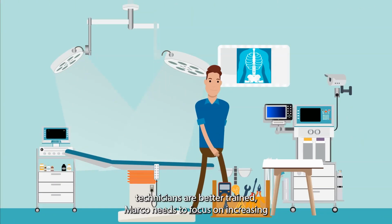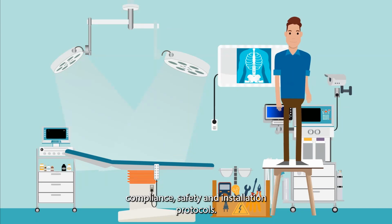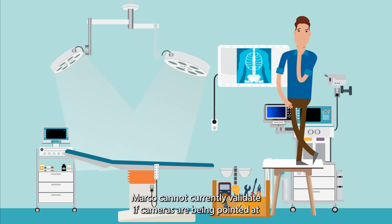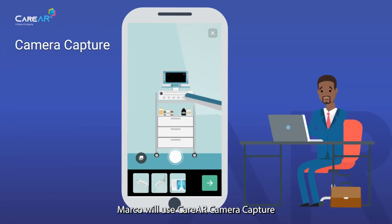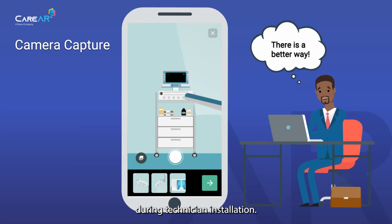Now that third-party technicians are better trained, Marco needs to focus on increasing compliance, safety, and installation protocols. Marco cannot currently validate if cameras are being pointed at sensitive information, and he is at risk for potential regulatory violations. Marco will use CARE AR camera capture to verify that the camera's visibility and direction are accurate during technician installation.